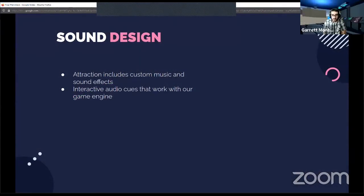Next, Amelia is going to talk about the sound design. The sound design process is first finding the resources after we talk about the overall story, then finding more futuristic soundtracks and sharing them with the group, and starting to compose looping background music. The attraction includes custom music and also sound effects. I kept adding more Foley sound effects and made everything sound more electronic.